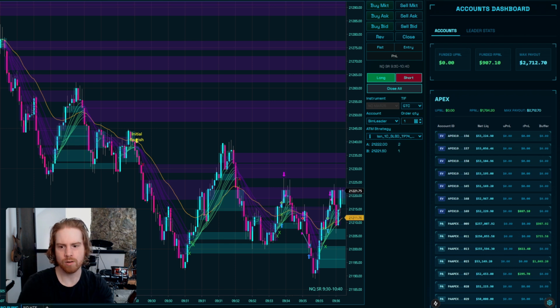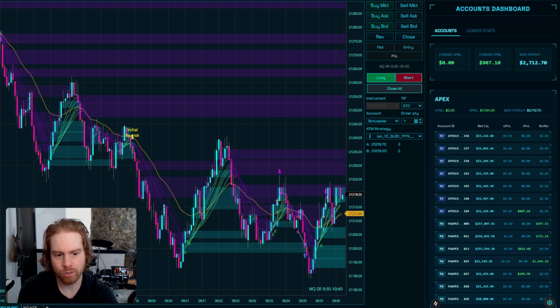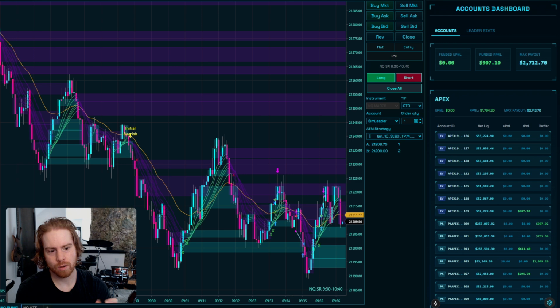As you can see though, it's just taking small scalps. So the way it works is as long as the risk to reward is approved, then it will enter the trade and it will just scalp 5 to 10 points up to the nearest 10 level. That it has to be at least 15 ticks away. That's the current setting I have it at.